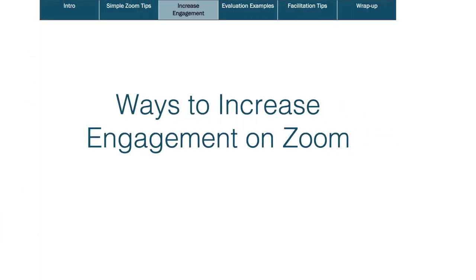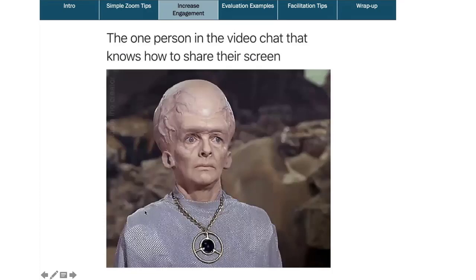Let's go on then to some different ways that we can increase people's engagement on Zoom. I saw this meme and I thought it was pretty funny, right? We're slowly moving beyond that. But if you're not using Zoom all the time, then these things are all kind of new, right? And you need to practice them a couple of times.